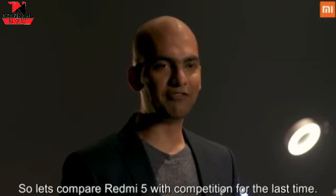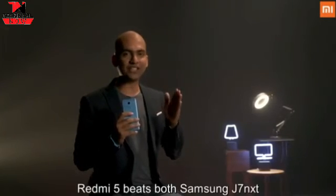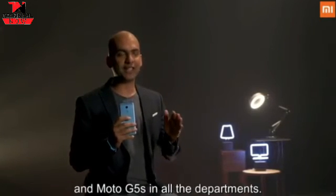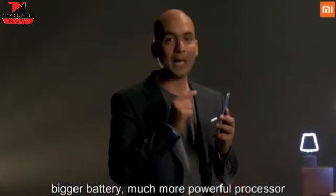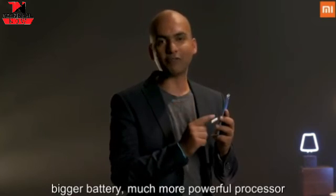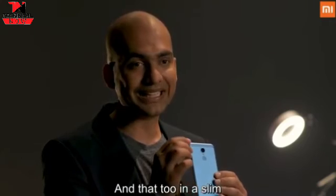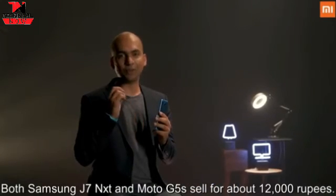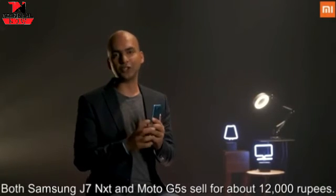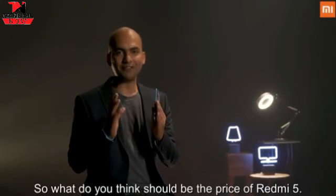So let's compare Redmi 5 with competition for the last time. Redmi 5 beats both Samsung J7 Next and Moto G5s in all the departments. It has a bigger display with the latest 18:9 aspect ratio, bigger battery, much more powerful processor, and a larger memory configuration. And that too in a slim, premium metal body. Both Samsung J7 Next and Moto G5s sell for about 12,000 rupees. So what do you think should be the price of Redmi 5?